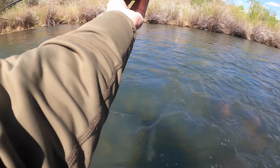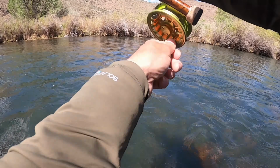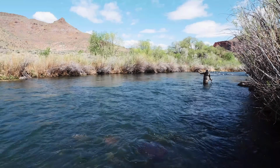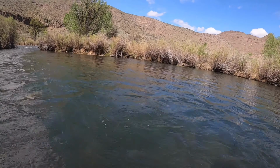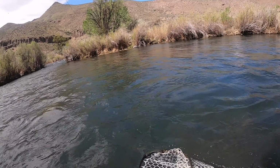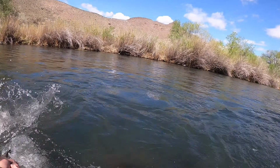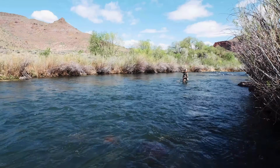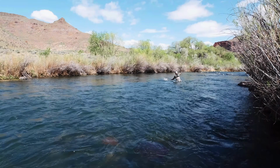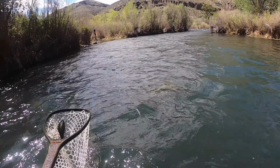Come on, stay up in the pool. Stay up there. Big brown. Let's see here. Up to there. Yeah, he's on the lower fly. Oh my gosh, he's a big fish. Trips our rock. Oh, big fish, man.